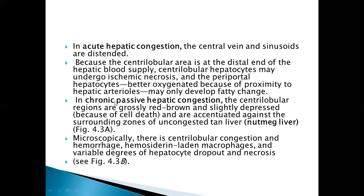In chronic passive hepatic congestion, the centrilobular regions are grossly red-brown and slightly depressed because of cell death, and are accentuated against the surrounding zones of uncongested tan liver, nutmeg liver. We'll see the figure. Microscopically, there is centrilobular congestion and hemorrhage, hemosiderin-laden macrophages, and variable degrees of hepatocyte dropout and necrosis.